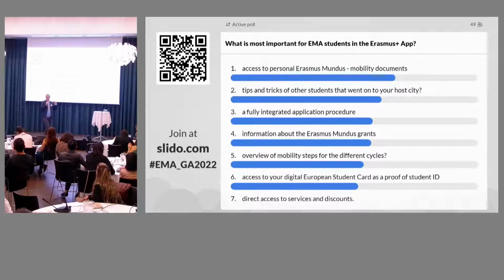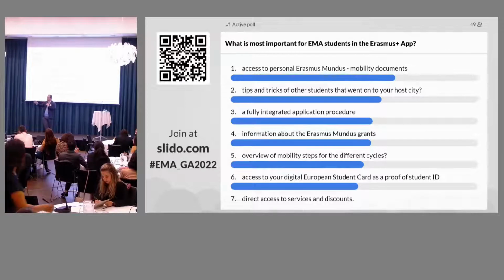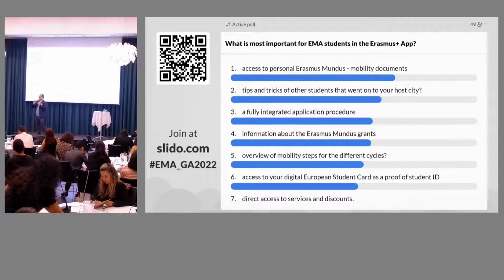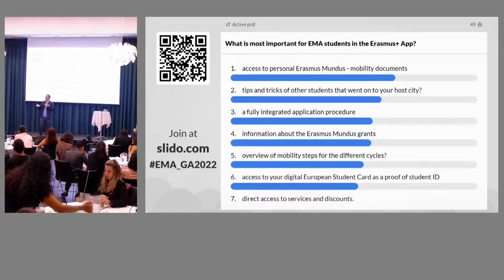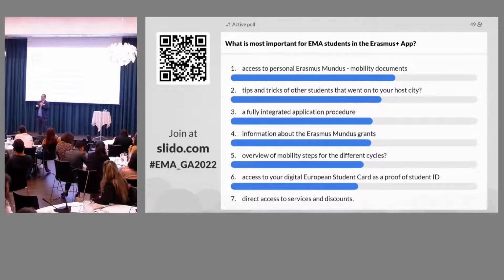The Erasmus Plus app starts from the moment someone hears the word Erasmus. They should be able to open the app and understand the steps they need to go through. We call it the mobility journey, and the first step is finding out more about Erasmus. If people hear about it from ESN, they will most likely enter the app when they're on exchange. That's why we're also working a lot on promoting the app as a tool for understanding more about mobility. The first page of the Erasmus Plus app already has information about Erasmus Mundus, but right now it leads outside, to the European Commission pages.